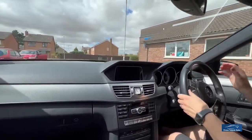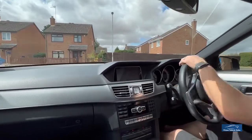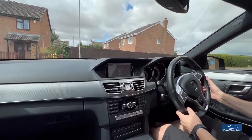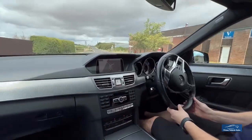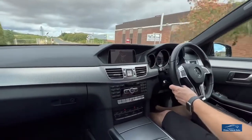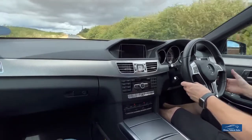Drive of our 2014 14 plate Mercedes E220 AMG Sport Saloon. We've got 78,200 miles on the clock. I'll just give it a little run up the road.